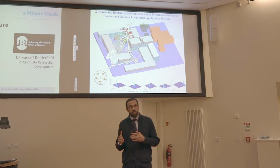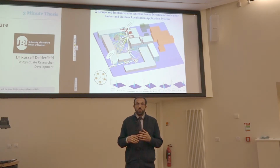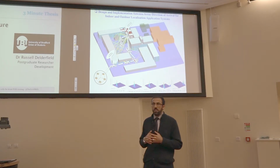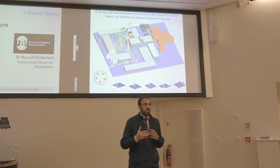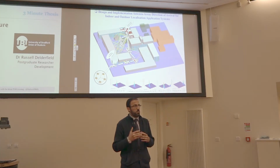First, I started with the antenna design. So in the first year, I was able to design an omnidirectional, small size, low profile spiral array. And after completing the design and fabricating this antenna, I moved to the second stage, which is the signal processing stage.